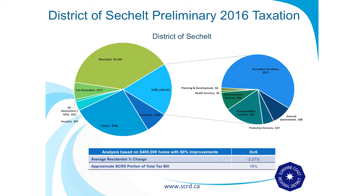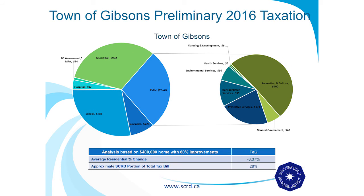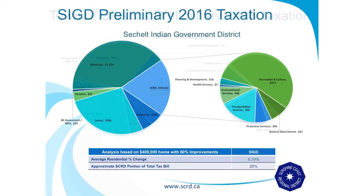For the District of Sechelt, the average residential change for the SCRD portion is down 2.27%, and the SCRD component of the tax bill is about 18%. For the town of Gibsons, it's down 3.37%, and it's about 28% for the regional district portion. And the Sechelt Indian Government District is up 5.7% and about 20% of the tax bill. And that's because they have seen some significant increases to some of their residential assessments.